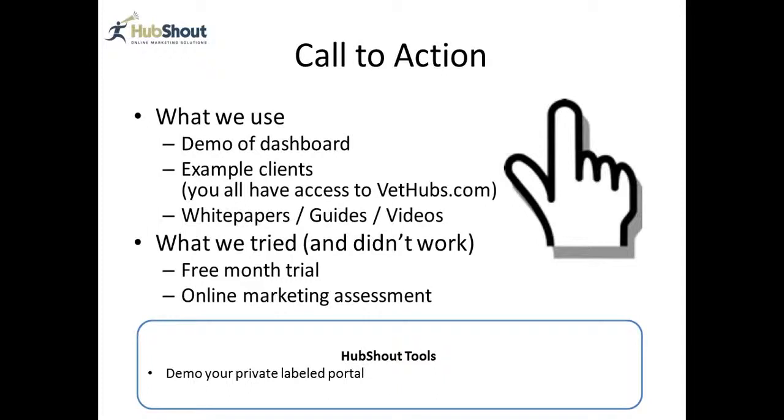We've done a full how-to walk through a demo in the past, but I want to talk a little bit about that in a minute here. The other thing that we talk about are example clients. So all of you have the ability to get a demo of a current client. You have access to the VetHub's website, which we use as our demo account. So all of you have access to that, and you can all feel free to use the VetHub's data and client to go through and demonstrate that to one of your clients.